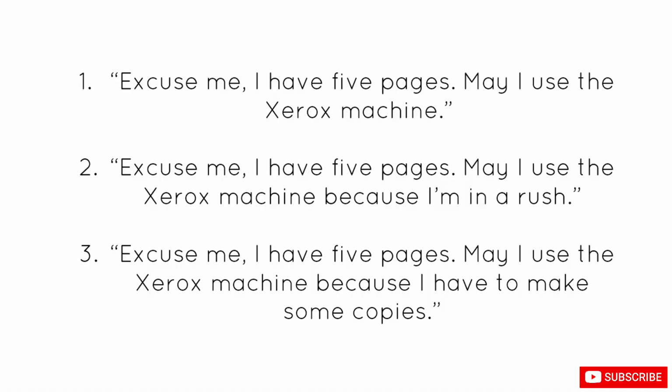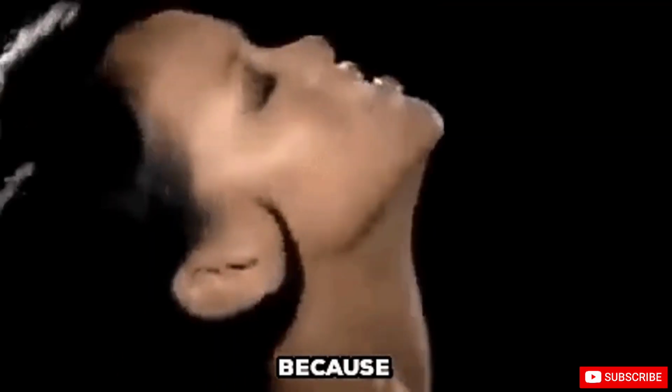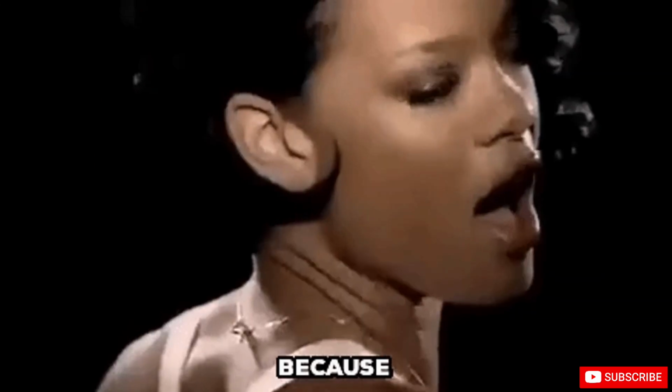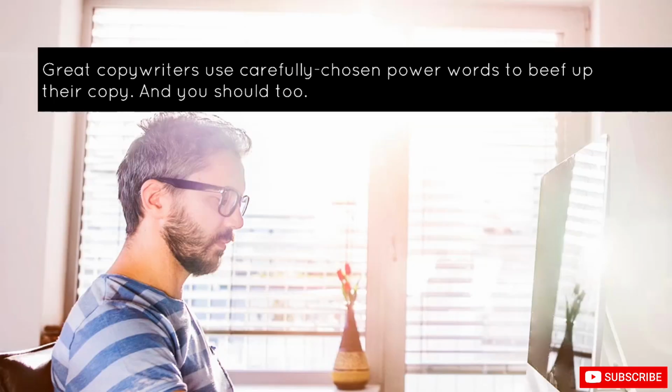It's because of the word because, which is a highly persuasive power word that encourages people to comply with you, even if there's no logical or valid reason for them to, as we've just seen. Which is why great copywriters use carefully chosen power words to beef up their copy and draw their readers in, and you should too. And by the way, you'll find a lovely long list of power words in the resources section. They're going to help you write punchier, more compelling copy, I promise.